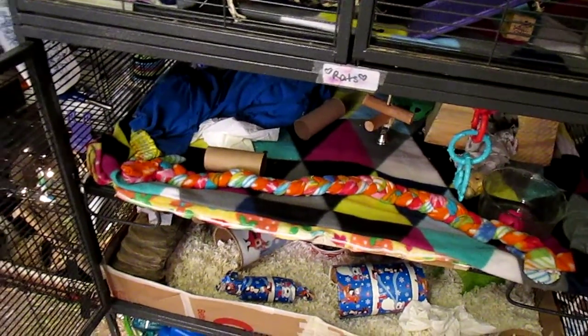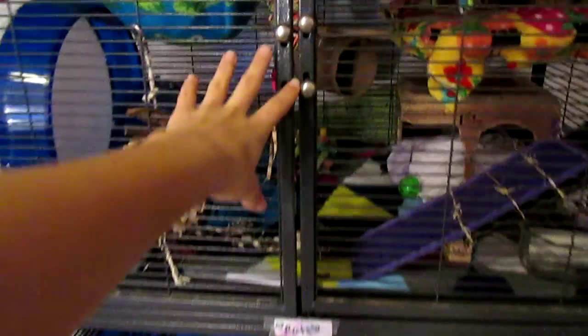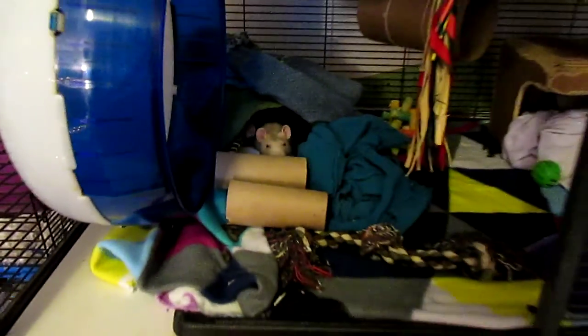So now with the cages, yesterday I actually just did this. So up here is the rats. I've also lost 3 rats. But so now I have bonded 2 other ratties. One of them is Butterscotch and the other one is my new girl, which is Prim. And they live up here in the top part of the Critter Nation.